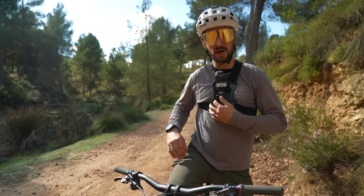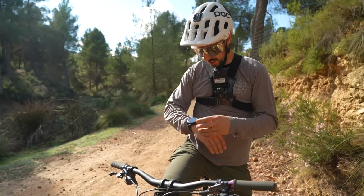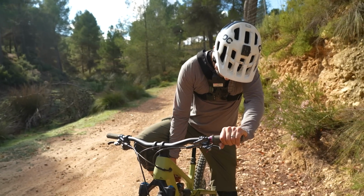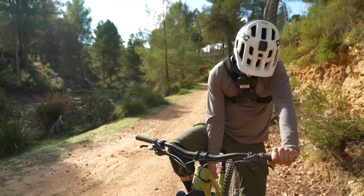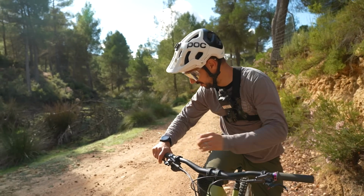All right, next climb, Torque, power pedals. Could do this one locked out. So the DHX2 does firm it up a lot, not completely locked, but should make a difference. So yeah, let's get ready.